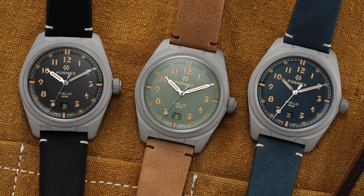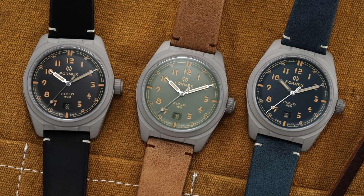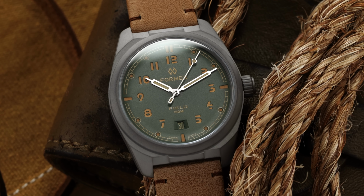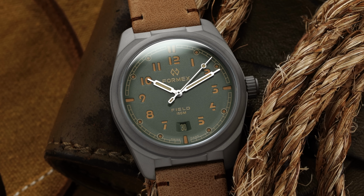Now, with that considered, what are some other titanium field watches that you're going to find? The closest that you're going to come up with is going to be Formex with their titanium field watch, which certainly is a cool finish. Different approach though, not going to be as much of this military background, also going to have the pedigree of a Hamilton, and also this is going to be cheaper with an 80-hour power reserve movement on the inside.